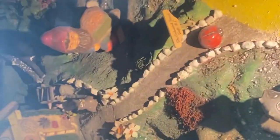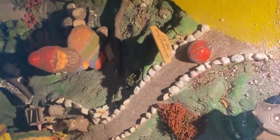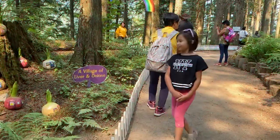What's that? This is the enchanted egg. See, there's all kinds of stuff inside. What's that, Ade?